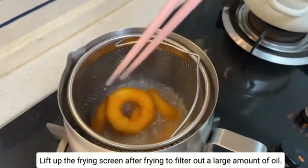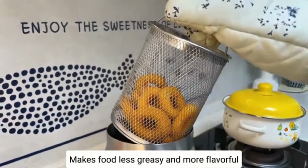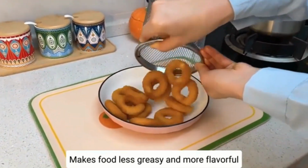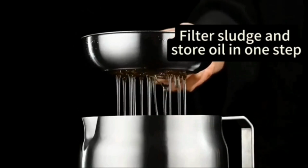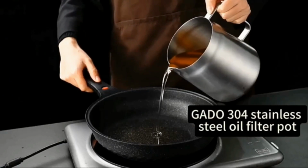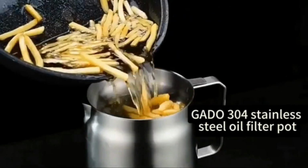Next, Deep Fryer Pot, Stovetop. This deep fryer pot is built for stovetop use, with a large capacity perfect for frying chicken, fries, and more. Equipped with a durable, heat-resistant handle for safe handling, it features a removable basket for easy draining. Its high-quality material distributes heat evenly, ensuring consistent frying results with every use.